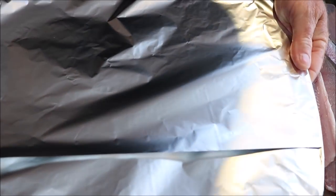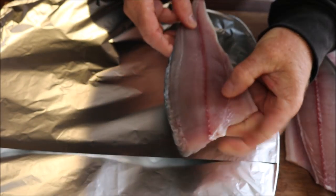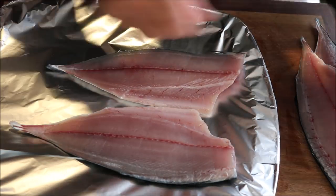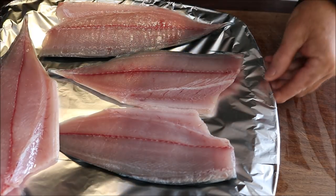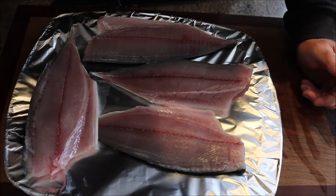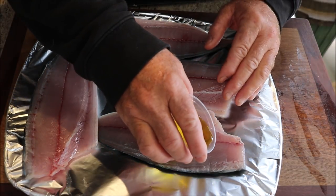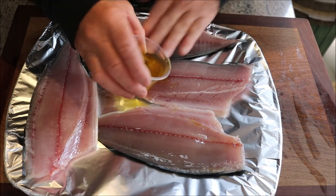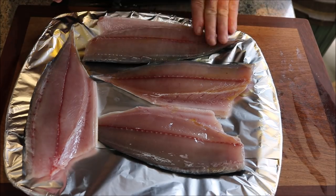Okay, the next step's pretty simple. I've got a tray there lined with foil. I'm just gonna lay my fillets on there. Try and fit the four on, like that. So my beautiful fillets, a little bit of olive oil, extra virgin olive oil from the guys at Torino. So I'm just gonna rub a little bit on each fillet. Don't do much. Just use your fingers and just smear it over them.